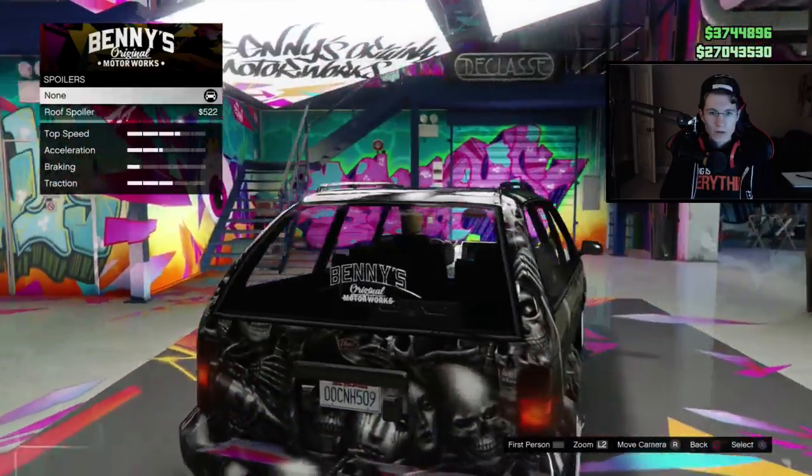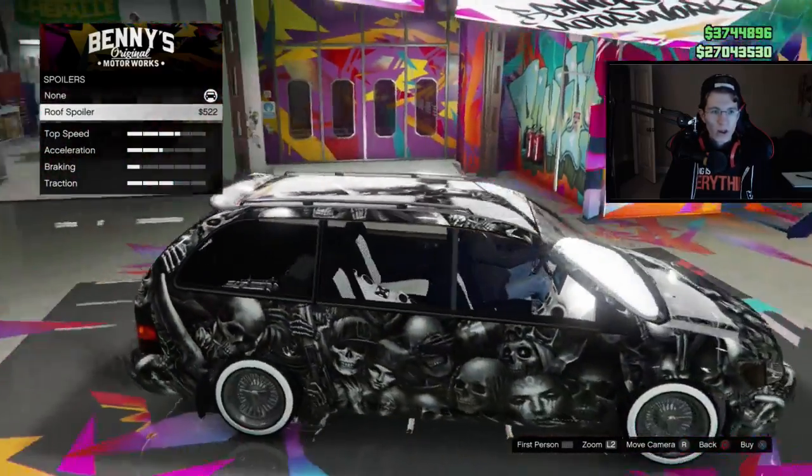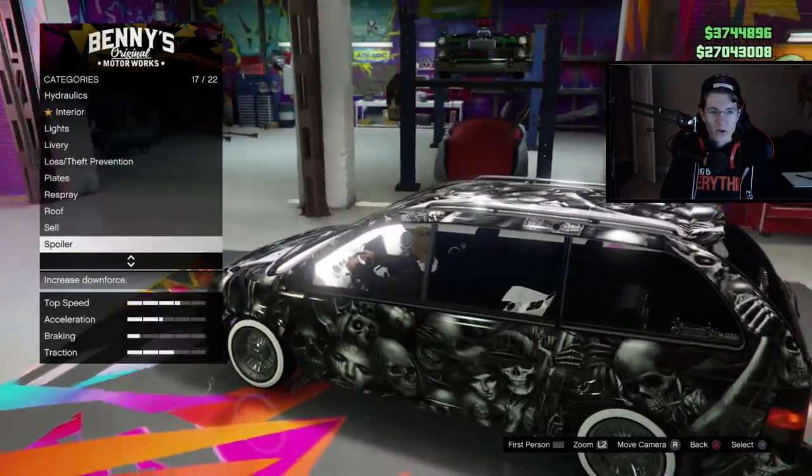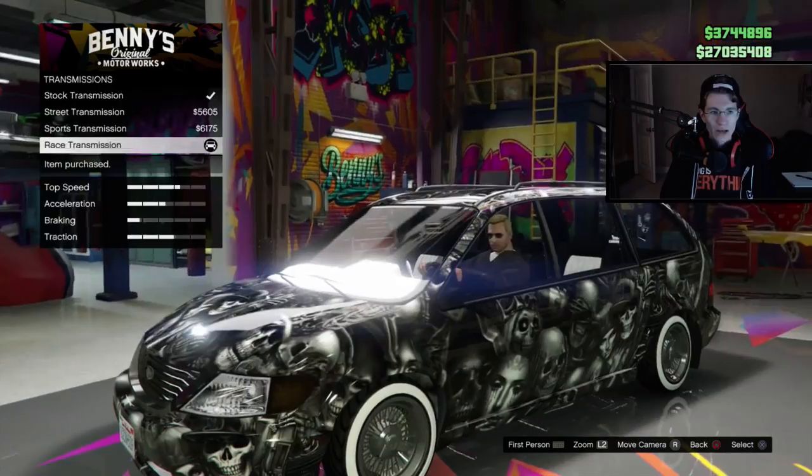Spoiler, there's obviously an option for a spoiler. Spoiler actually helps our traction. Look at that. That's actually really funny. We're going to go ahead and add that. I think that's pretty cool. Transmission will upgrade all the way.